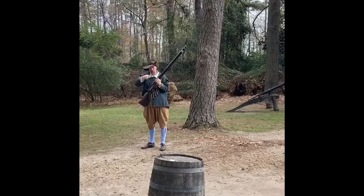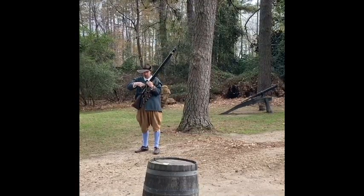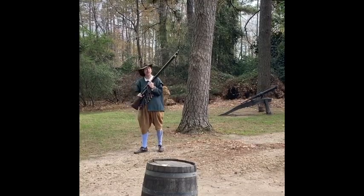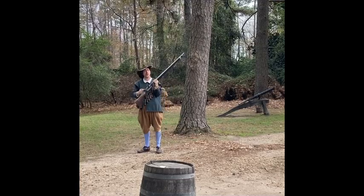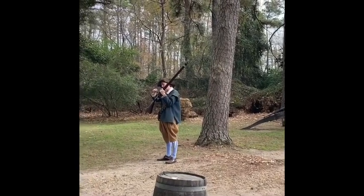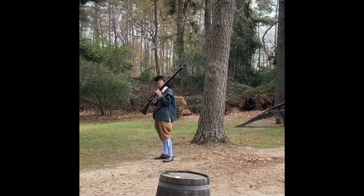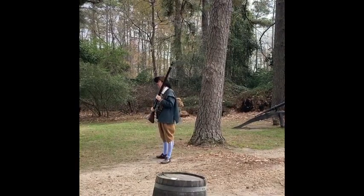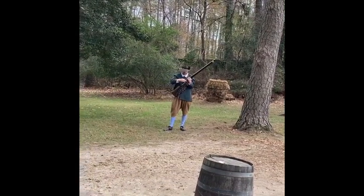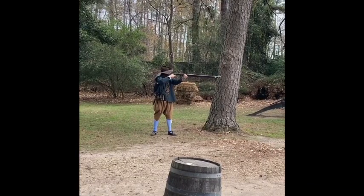Take one end of the match, blow it off, and attach it to the serpentine. The serpentine is a mechanical arm that works with the trigger. So to fire the weapon, I will open the pan to expose the powder, pull the trigger. The action of the trigger will move the serpentine so it lowers the hot end of the match into the pan, setting off the powder in the pan, which sets off the powder behind the bullet. So once again, if you do not like loud noises, now is the time to cover your ears. Hey, attention all, peace! Good. Fire!